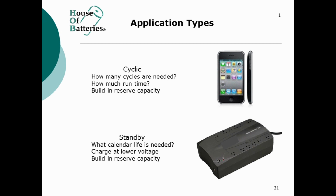Applications such as uninterruptible power supply systems and telecommunications systems use batteries in standby applications. Again, it's important to consider what the calendar life will be on the battery and to select a cell chemistry that is a friendlier type for a standby application, such as perhaps a lithium iron phosphate cell. Also, you can extend the calendar life of the battery by charging the batteries at a lower voltage, and we'll talk more about that in an upcoming slide.